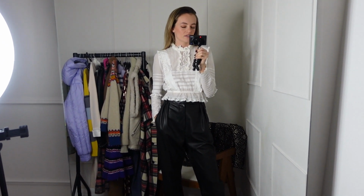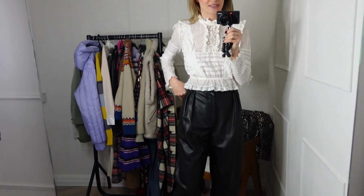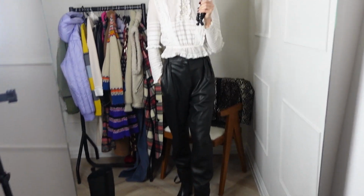I am looking for leather trousers, the perfect paper bag leather trousers. Unfortunately, these are slightly out of my budget. They're nearly 600 quid, I think. So not for me, but they are epic. Ever so slightly too big, unfortunately, but no, really cool.